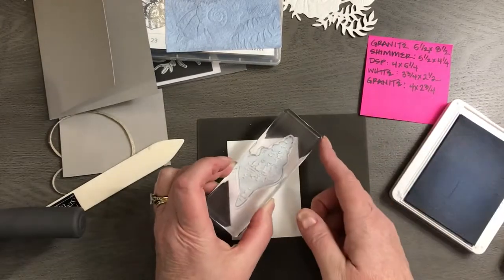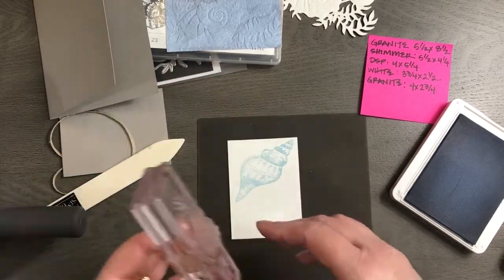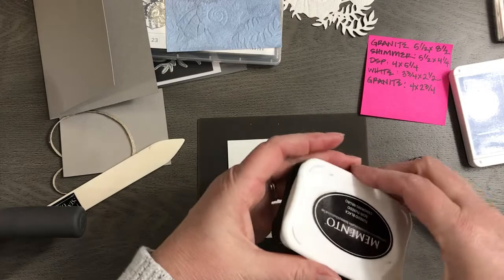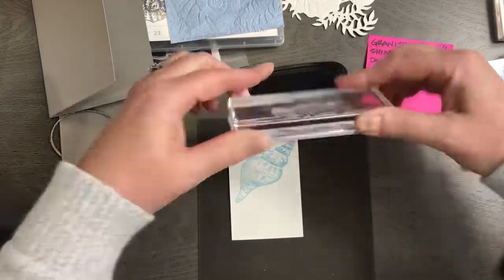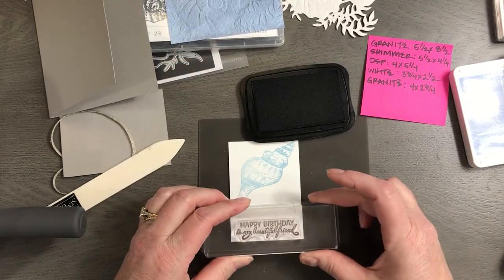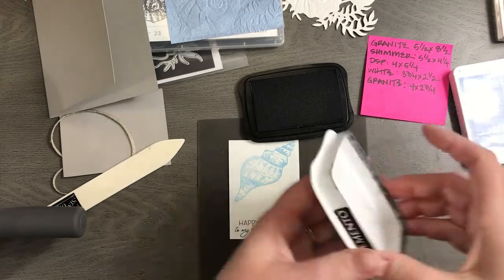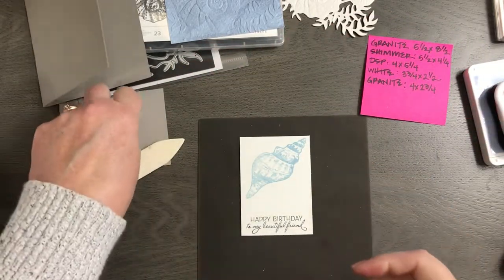So I'm just going to stamp one right here at the top in Seaside Spray. Then I have our sentiment I'm going to do down at the bottom in black. So I figured this is going to be a birthday card. So we're just going to do birthday down here at the bottom. If you've got some beachy friends, this is the perfect birthday card for them.